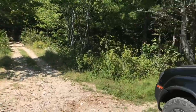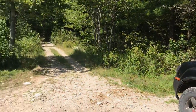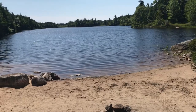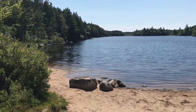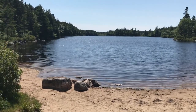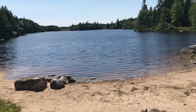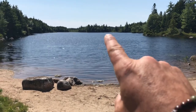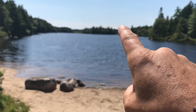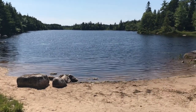Well, we have arrived, and got onto this nice sandy beach. Now this lake is much larger, although you can't see through the camera. I am going to assume that once we go through there, there's a channel that turns in and then opens up into a much bigger lake.